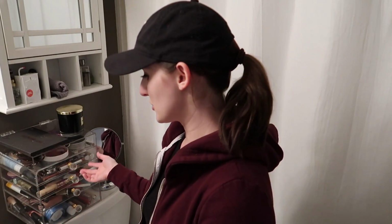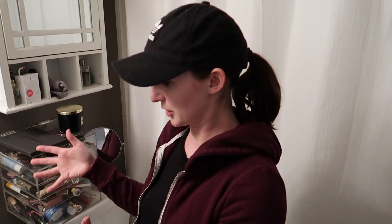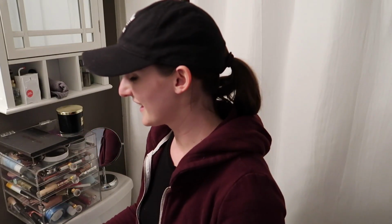So I'm just gonna go through each one of these drawers. I'm actually gonna pick up the container and put it on the counter, that way I'm not working over the toilet. So let's go through my makeup collection, and this is the sum total of my makeup collection. I don't have stuff really anywhere else.